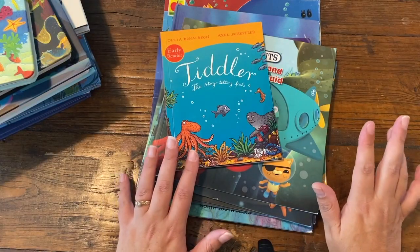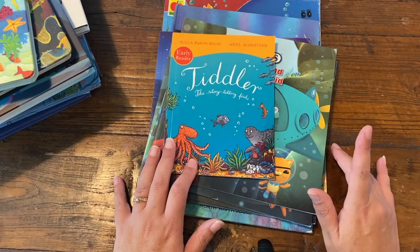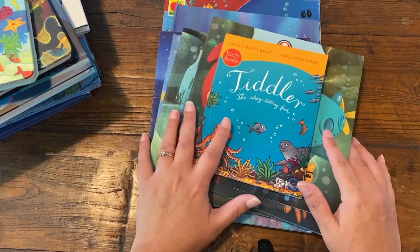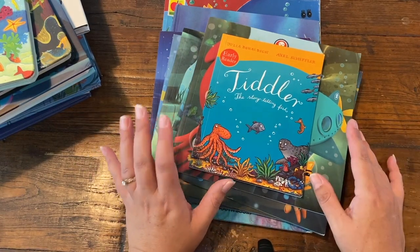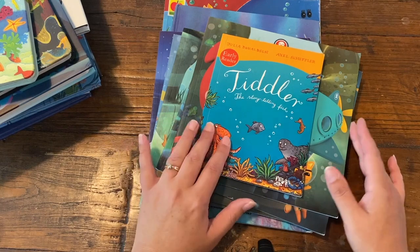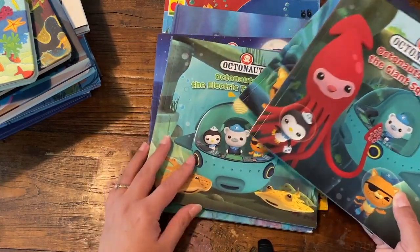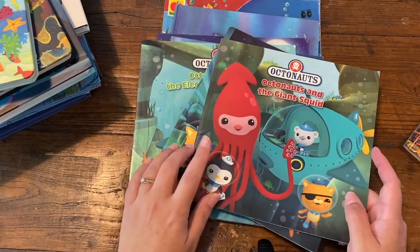I love to read my children's stories, and they love listening to me read. My daughter, who is in grade 4, also loves to read to her younger brothers. So we did have a collection of storybooks that I pulled out and popped on the shelf. We just have Tiddler. We have lots of Octonauts books. Now, my kids have always been Octonauts crazy and have watched it from a young age.